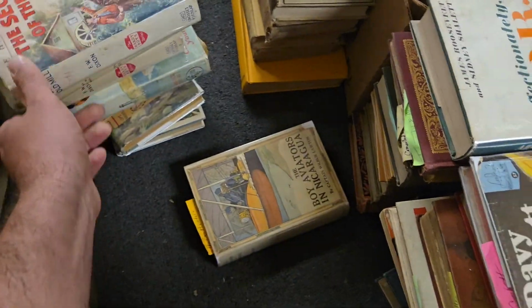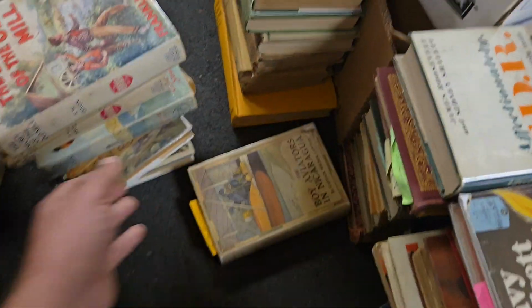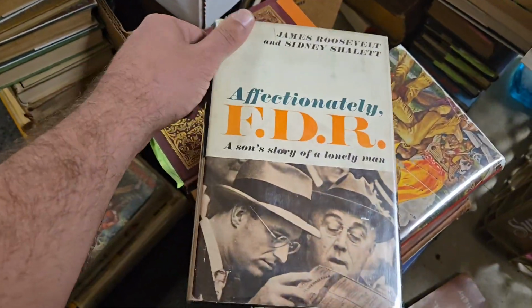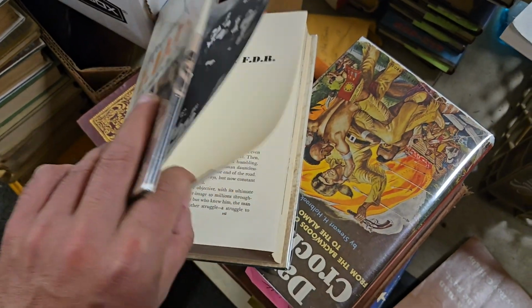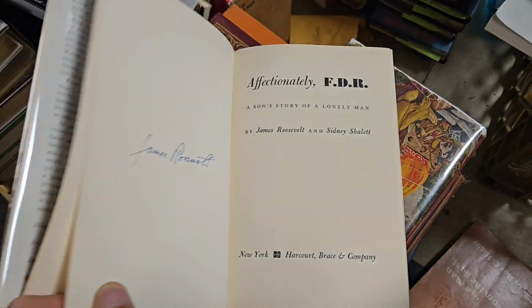It's nothing I regularly purchase. It's not really a huge interest of mine, but these are in very nice condition. There's a lot of signed books. This one is signed by James Roosevelt. I'll show you a variety of the signed books that I got in. Give me a moment. So there you go.